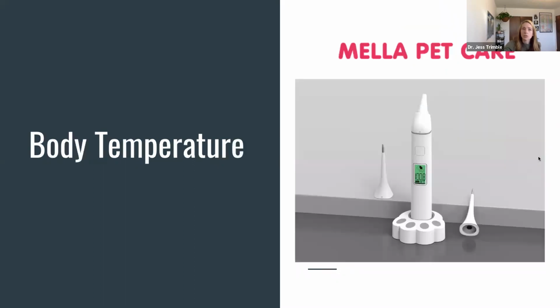Body temperature. So this one is a little bit more, I don't know, maybe off the beaten path because thermometers have always been a point of care device. We've always got one in our closet. However, this one is made more so that a pet owner can do this at home. It will read an ear temperature or an axillary temperature. And so for pet owners that need to monitor their pet's temp, taking a rectal temp at home is not the best thing to do. This can open up an ability for diagnostics to be done in home by the pet parent again.